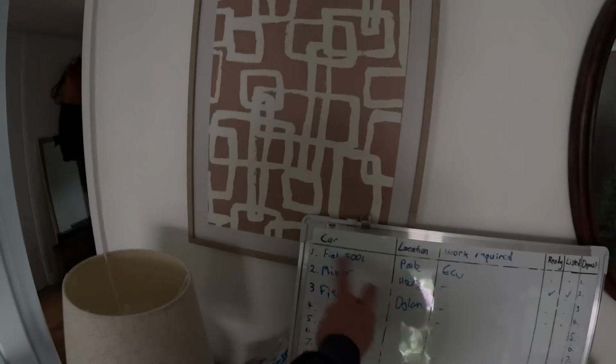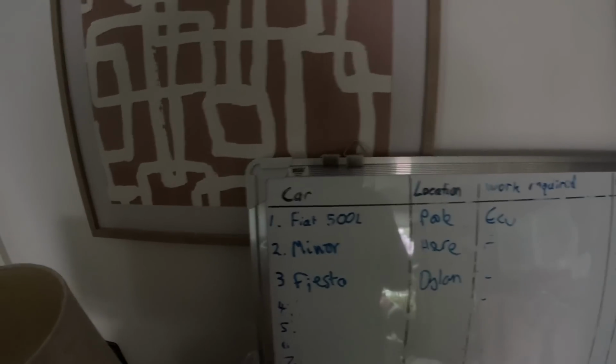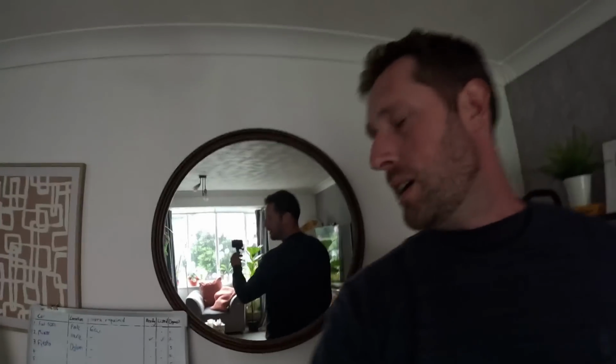I mean, this is my board. This doesn't even rub off. It's been on there for so long. Look, that rubs off. That rubs off. That doesn't. The pen's gone so hard. That's how long I've had the car for. Oh, I love cars. Well, I'll update once I've found out what I'm going to do.